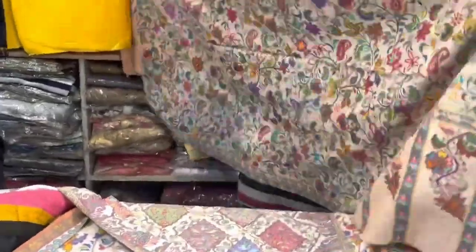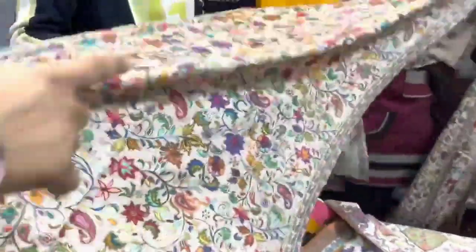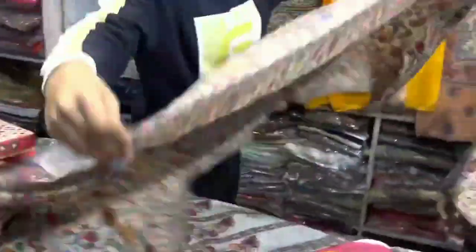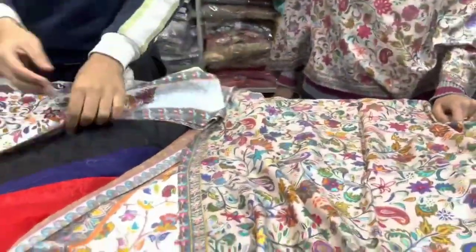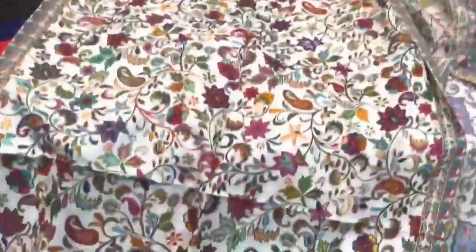These are nice collection pieces. This is an embroidery piece. Same price, same pieces. All pieces are nice. New design, new collection. All pieces are very fine quality, pure Pashmina articles. It is fully covered with embroidery. You can have a close look. Pure Pashmina article.